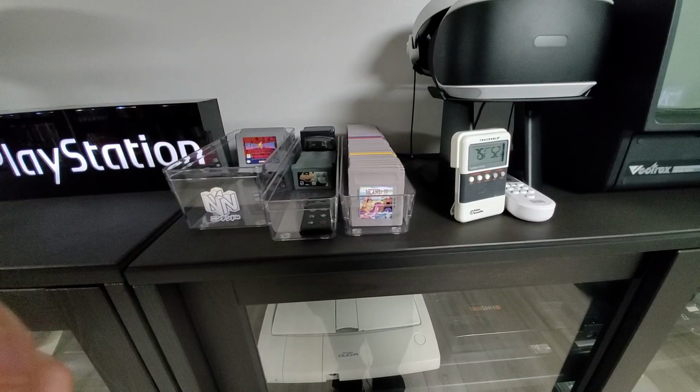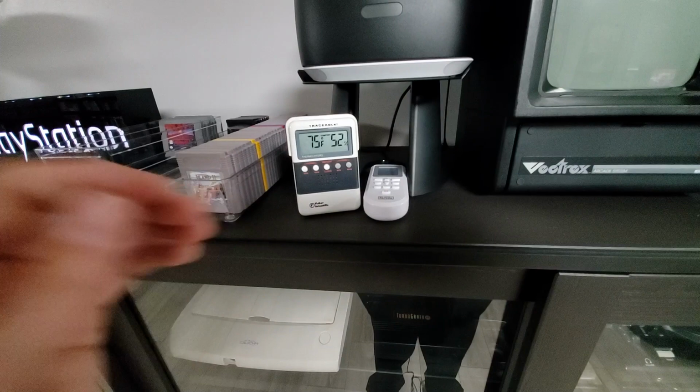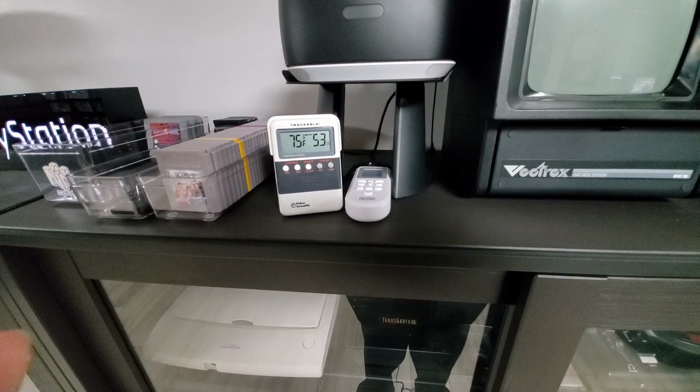Here's my hygrometer and thermometer, so you can see what the temperature is. 75 degrees in here right now, and I'm in a wool tuxedo, sweating like crazy. 52% humidity, so it's hot in here. Of course, I have everything turned off, so you can hear me better.